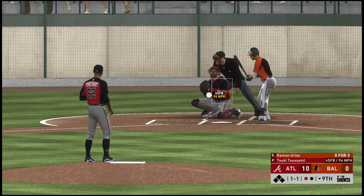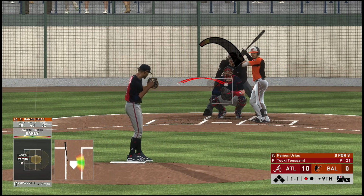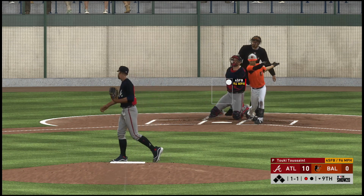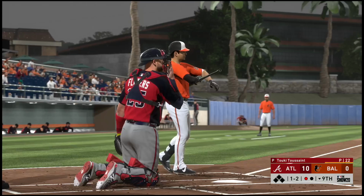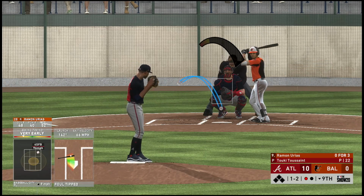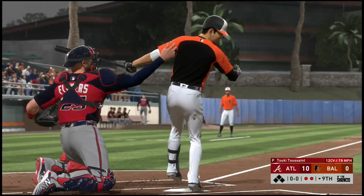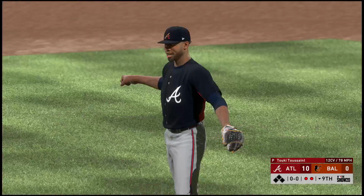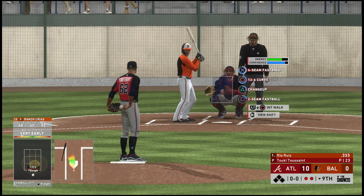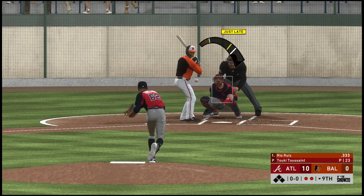That swung on and missed. We're even at 1-1. Fouled away. And that is swung on and missed, and things are starting to look bleak here for the home 9. There are 2 away now. Now batting, the first baseman. Coming to the plate now, Rio Ruiz.